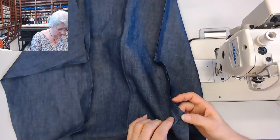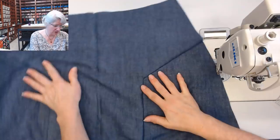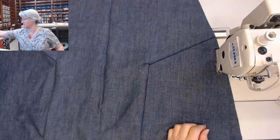I can't see very well if I've cut right up to it, because I'm seeing a little tuck right there, but I think when this is pressed this way, it's going to be okay. There's a little bit of sheen to this chambray. It's really nice. I'm going to press it a little bit.